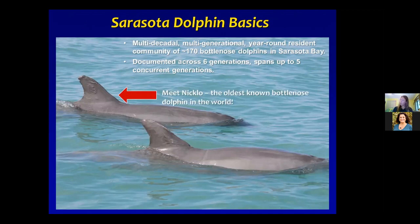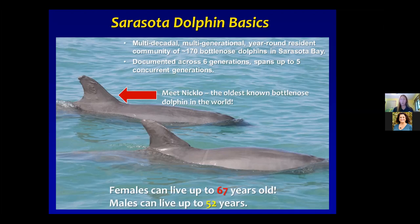And this lady who you saw earlier, Nick Lowe, I already sort of gave you the spoiler, but she's the oldest known bottlenose dolphin in the world. When she was last in our community, she was 67 years old. And we found males that can live up to 52 years. So they have very long lives spent along our changing coasts.